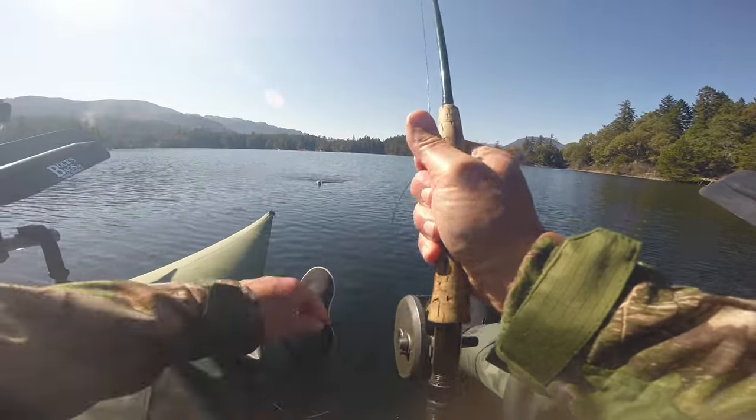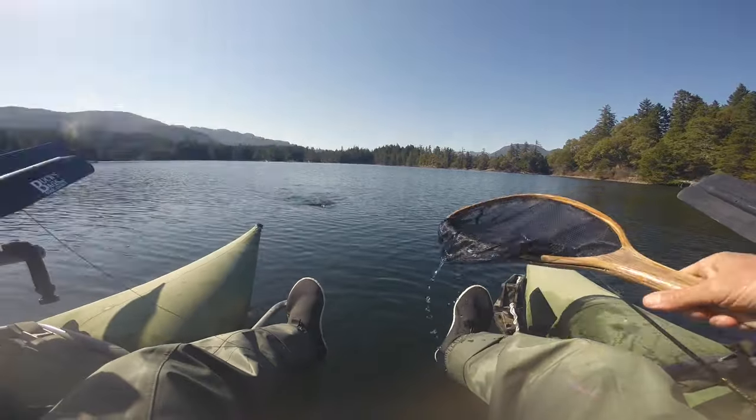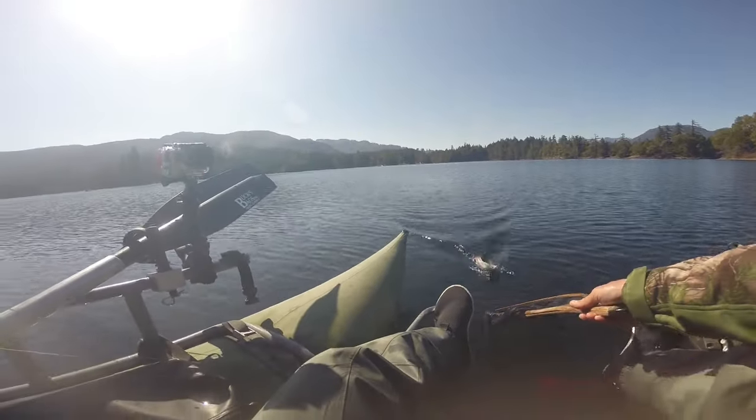Shaking down there, blowing. Nothing like that. There we go.